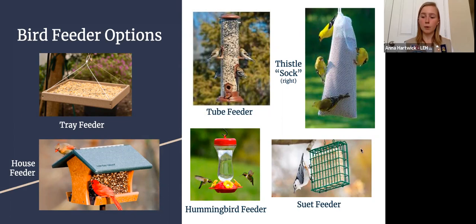Now, the last feeder I'm going to go over today is the suet feeder. It's this metal, grate boxy looking thing, and it holds blocks of suet. If you don't know what suet is, we're actually going to go over that a little bit later. Now, suet is loved by chickadees and nuthatches and woodpeckers. But you know who also loves suet is magpies and European starlings, which are invasive, and blackbirds.